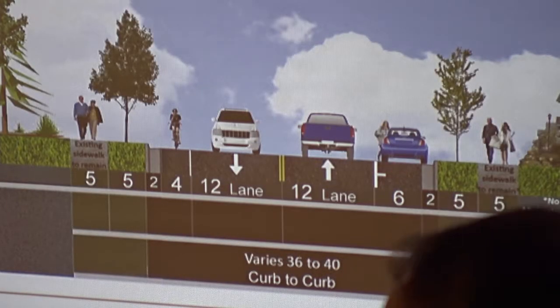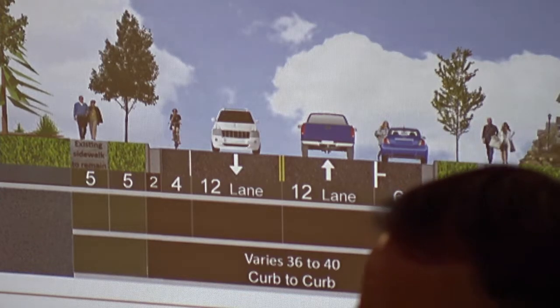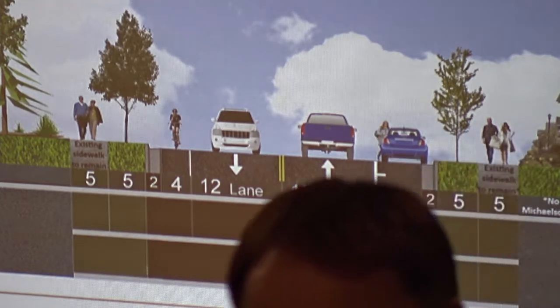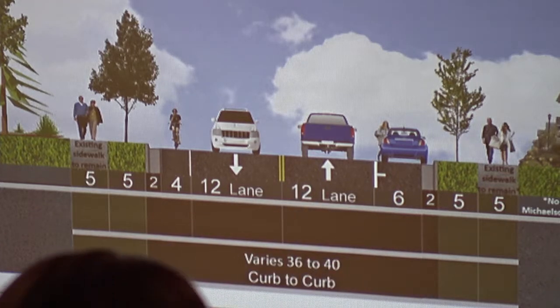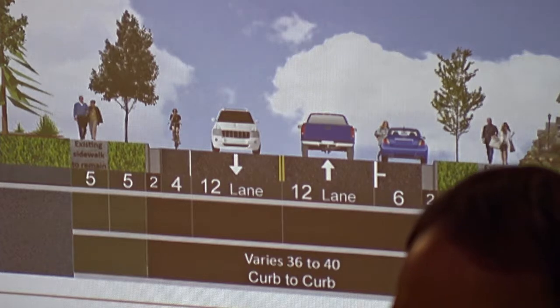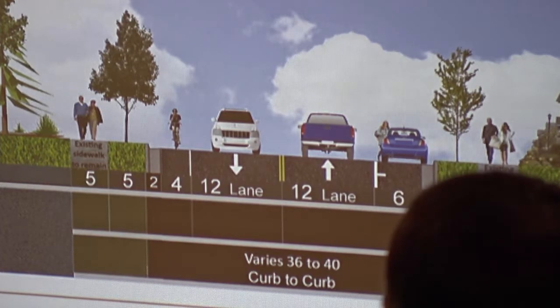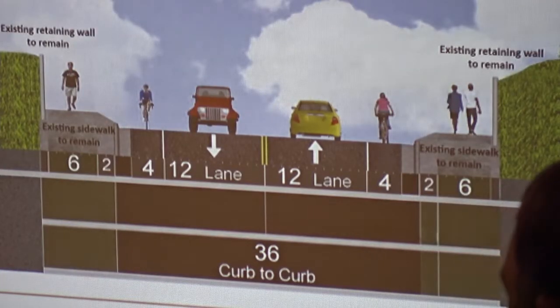If you're in an area that's got a 40-foot face-to-face, that's where the parking is. There's an extra couple feet. It's a 6-foot plus 2-foot gutter, gives you 8-foot parking. So all the way through here, it's either a 36 or a 40, except for down in the 4-lane section, that's a little different. But the bulk of the project is either a 36 face-to-face or a 40. And we're planning on maintaining that with an exception, and I'll get to that in one area.